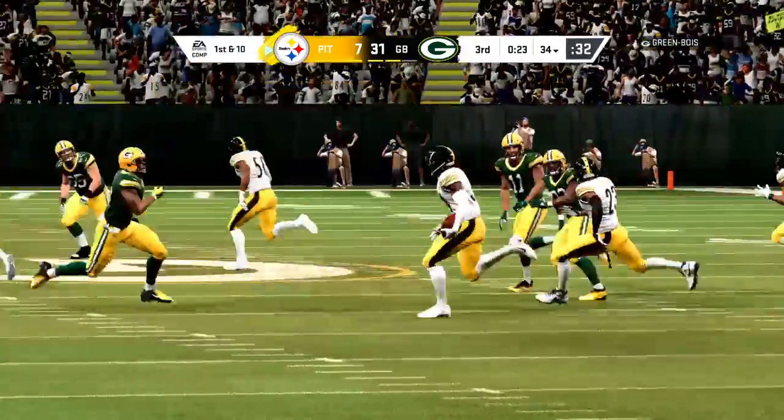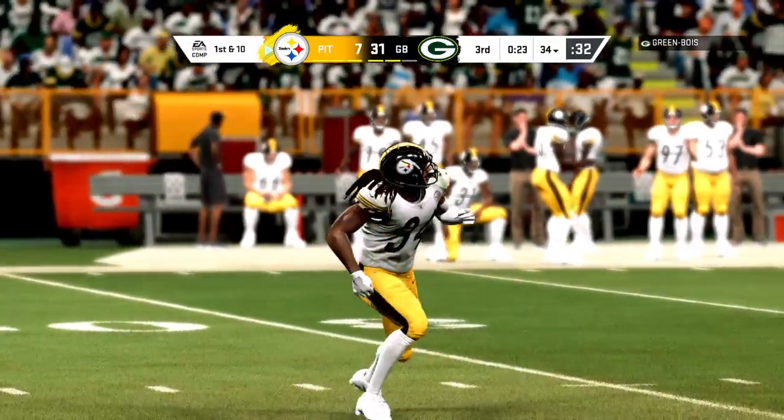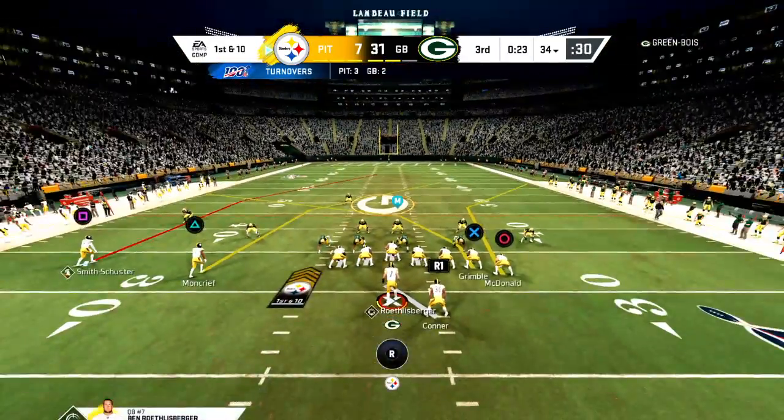Defensively, they did that. Now they got to go quickly and get some points on the board. And the best part is that they made their own break, taking the ball away. Now they just look at their offense and saying, guys, let's go. Come on, capitalize on this one.